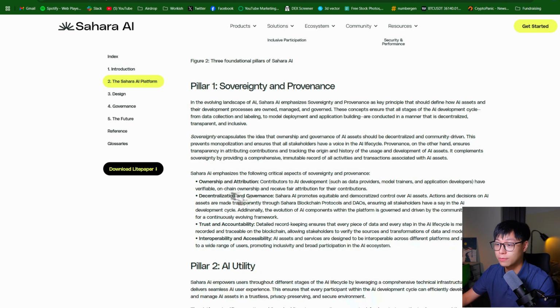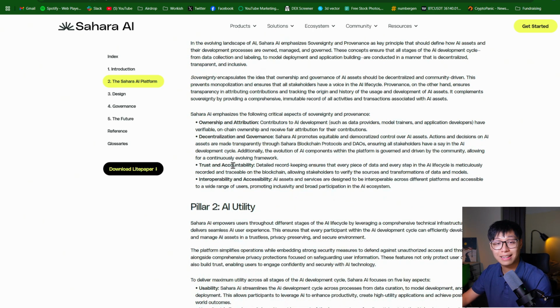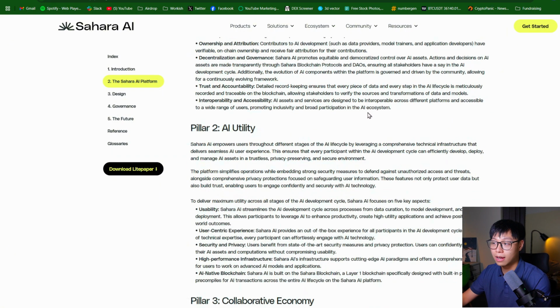There are four critical aspects: ownership and attribution, basically contributors to AI development, such as data providers, model trainers, and application developers, have verifiable on-chain ownership and receive fair attribution for their contributions. Next, decentralization and governance. I think you guys know that. And we have trust and accountability. Detailed record keeping ensures that every piece of data and every step in the AI lifecycle is meticulously recorded and traceable on the blockchain. And lastly, we have interoperability and accessibility. They believe that all AI assets and services are designed to be interoperable across different platforms and accessible to a wide range of users, promoting inclusivity and broad participation in the AI ecosystem.